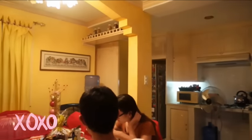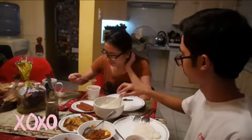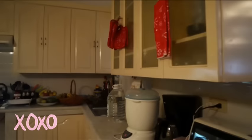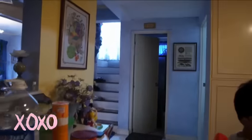This is our kitchen. Color yellow. Si Mami pala nag-design ng buong bahay namin. This is my brother and my sister-in-law, 18. Yan. Ayo. Medyo magulo. So yun, sa labas lang doon yung dirty kitchen namin. But, that's it. Let's go upstairs.